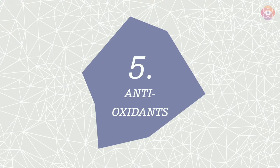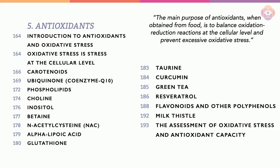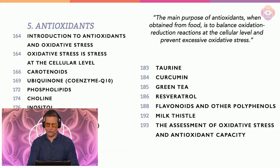And regarding antioxidants, now we go into part 5. Antioxidants. As the name says, they fight against oxidative stress in the body. And this is what we have covered in the course. We don't have all of the antioxidants because it's a vast space of different chemicals, but the most important ones, like carotenoids, coenzyme Q10, different phospholipids, choline, inositol, betaine or TMG, NAC, alpha-lipoic acid, glutathione, taurine, curcumin, green tea, resveratrol, flavonoids, and polyphenols, and so on. And of course, the measurements, how you can actually measure if your body has oxidative stress, that's a really good measurement to take. And also, what is the plasma's antioxidant capacity in your body?